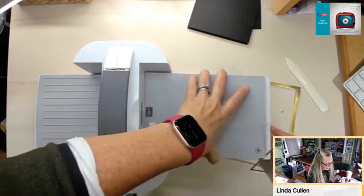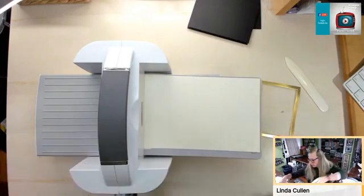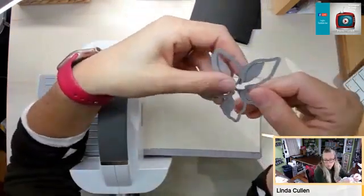All right. So while I have this out, let's cut a few things. So here is very vanilla. And I'm going to grab all my poinsettias. Now, let me show you a trick, because I like to show you tricks.